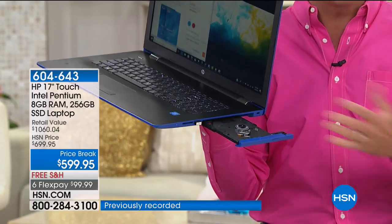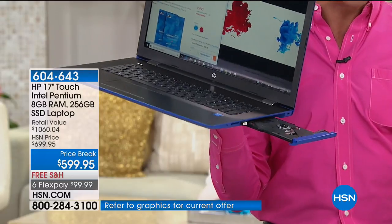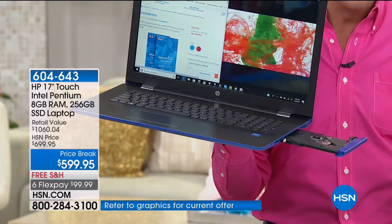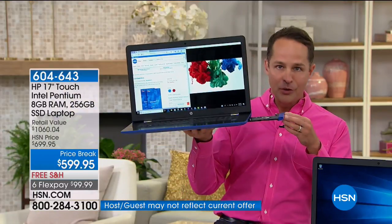There's your optical drive. And when I first looked at the specs and saw that it was a solid state computer and an optical drive, I thought someone had made a mistake, quite honestly, because we've never had it before. We've never sold it. The computer that I have, while I love it, is a solid state drive. It does not have an optical drive, and I miss it desperately. So, full beautiful optical drive.